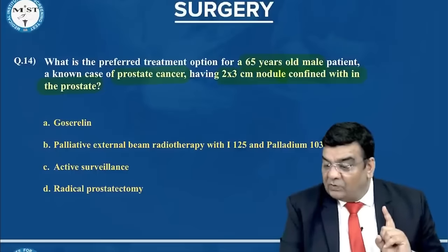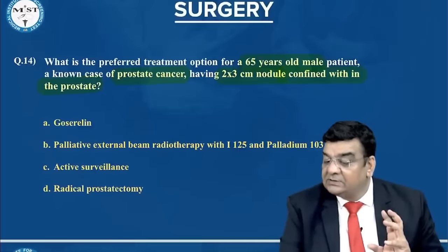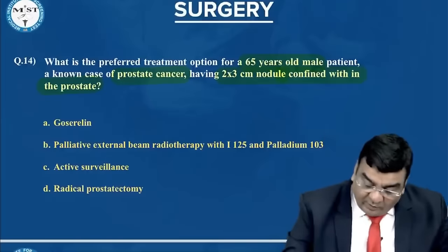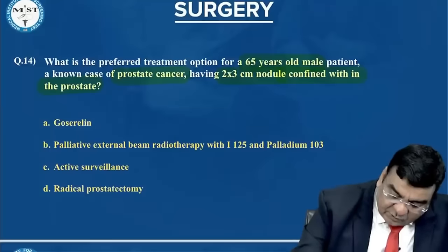Very good. So I'm getting A, B, C, D, all the four answers. Now let me have a look. Majority of you are going in favor of B. B is this. Okay. Yes, you pointed out age less than 70. That's right. Very good. Yes, less than 70. Yes, right.